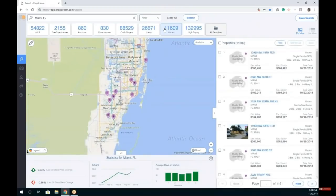Vacant. So we get this list from the United States Postal Service. This is a list of addresses that, for whatever the reasons, haven't been addressing the mail for about 3 or 4 weeks or more. So here you can find some absentee owners, properties that are in distress. So whatever the reasons, they haven't been answering the mail. So this is a pretty hot list.